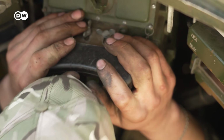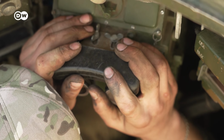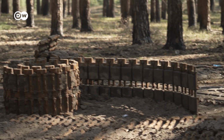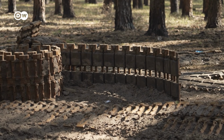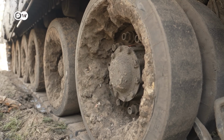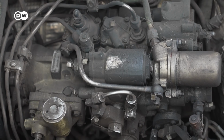These tanks may be old and worn down, but they're easy to repair if the men can get the spare parts. They often find them on the battlefield. Yes, many Russian parts fit our vehicles. We often dismantle Russian tanks for spare parts. The undercarriage is suitable, and often we find parts suitable for the engine.